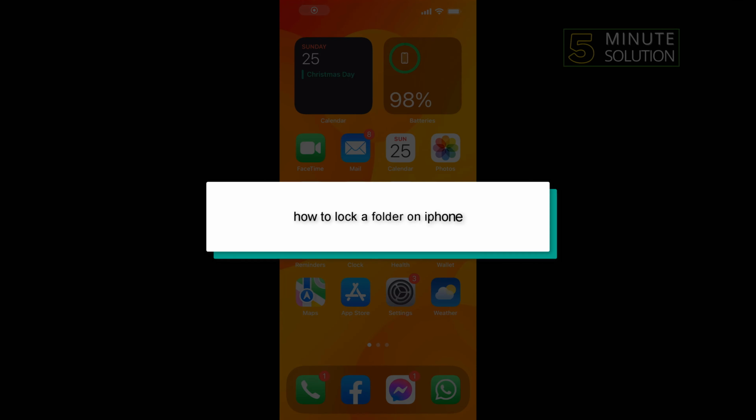Hello friends, in today's video I'm gonna be walking through how to lock a folder on iPhone.